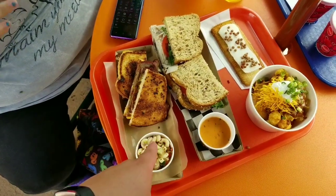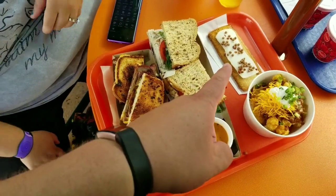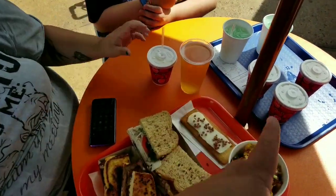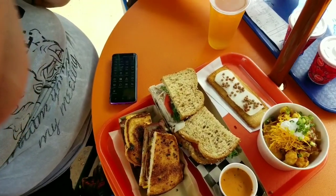We got the brisket melt with macaroni salad, the turkey sandwich with tomato bisque soup. That's the chocolate hazelnut candied bacon. These are tachos. We got the Mystic Punch. Kristen got an Angry Orchard and some water, so we're gonna just split this among the four of us and give it a try.